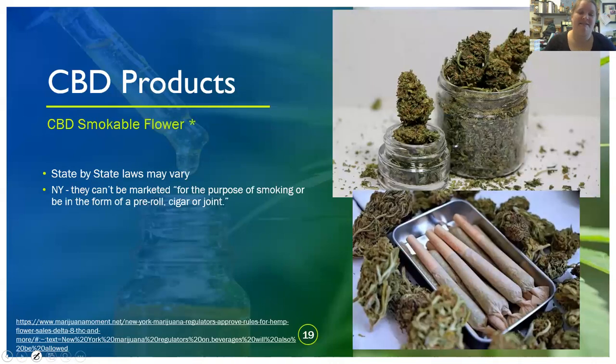Smokable flower is another product. This is going to vary state by state, which is why I have the star next to it there, because states have made their own laws on this. For a while, it looked like New York was actually going to make a law that smokable CBD flower was going to be illegal, but fortunately that did not happen. So we can still sell them here in New York, but there are some limitations.